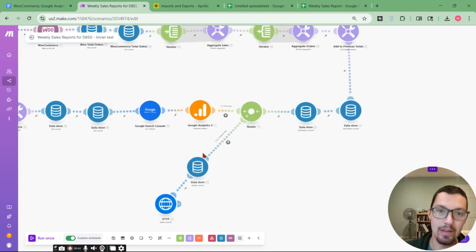Then it'll move into this little leg again if there are 100 orders left, or it'll move into this leg if there are less than 100, like 75, 25, or 93. And this is only going to run one time.